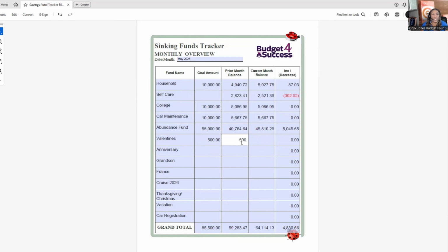Valentine's Day, we are fully funded for Valentine's Day. That's what this tracker tells me. The goal is 500 and we have 500. Anniversary, the goal is 500. Now, here's what's interesting. Our anniversary passed, and so the previous month, I only spent $98. I think that was for a dinner. My husband paid for all the other expenses for our celebration. So I actually took this money in June. When I do this in June, you'll see this money came out and it went towards Father's Day because I was like, we saved it. Let's send it towards Father's Day. And I get to make that executive decision.